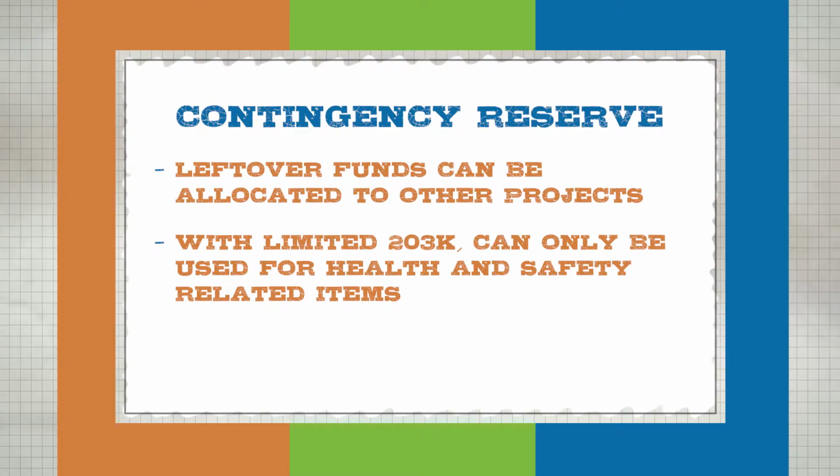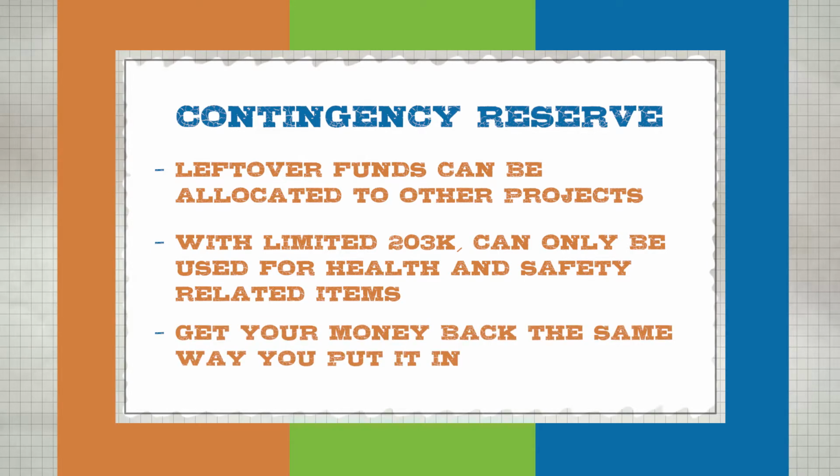Now, if the contingency reserve with either program is not exhausted and not used, the way you get your money back with the contingency reserve is how you put it in. So 95%, 99% of the time, you as the borrower are going to finance your contingency reserve into your renovation budget. Once you determine that the contingency reserve is not going to be used, or that there is leftover money, that money is going to go back against your principal and do a principal reduction.